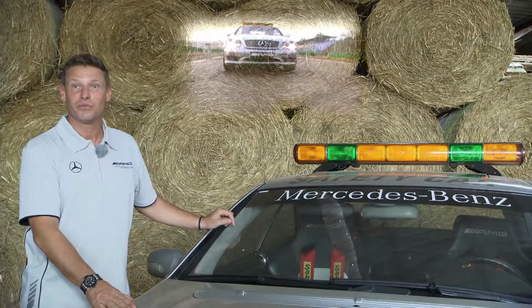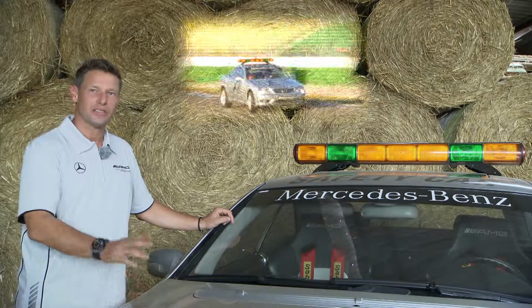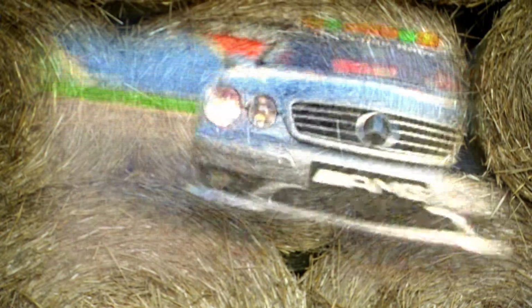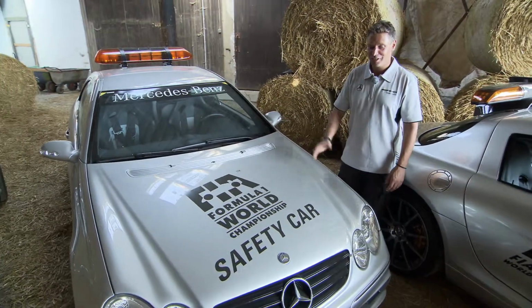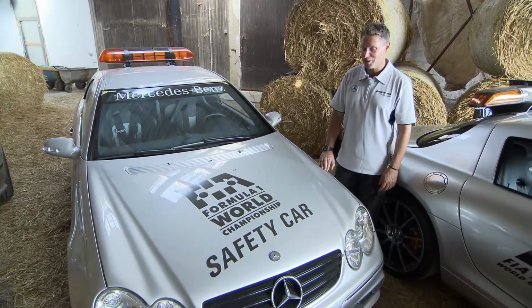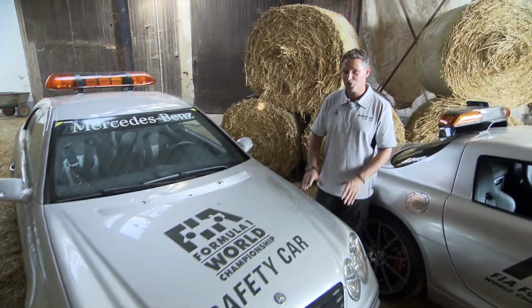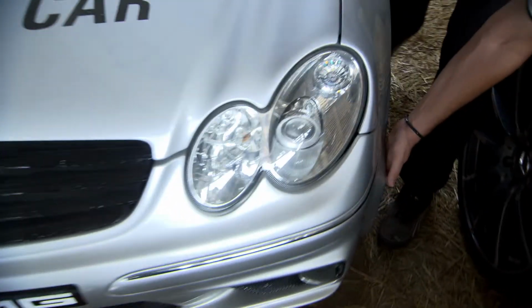Now here from the CL55 AMG, which was used in 2000 and 2001, to a totally new variant, a sportier, smaller version. CLK 55 V8 engine, power output about 360 horsepower. This is where in 2003 and 2004 we then began to play with aerodynamics. And here on the bumper at the front we started to work with aerodynamics as well with air outlets.